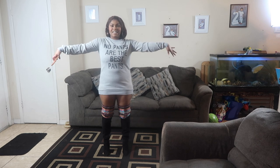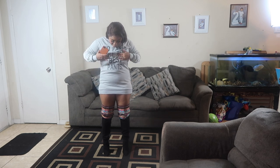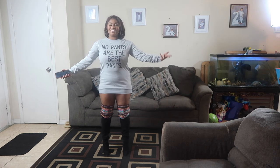Yeah, this is the next shirt and it says no pants are the best pants. No pants are the best pants. And it's just this dress.